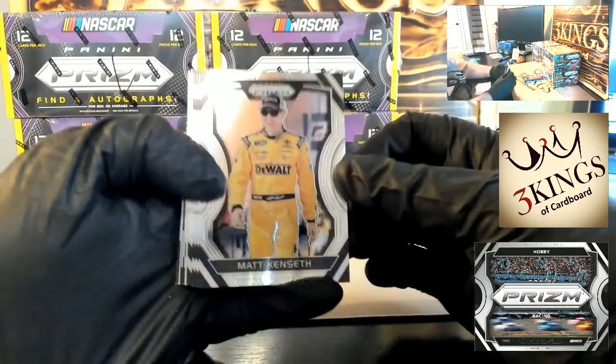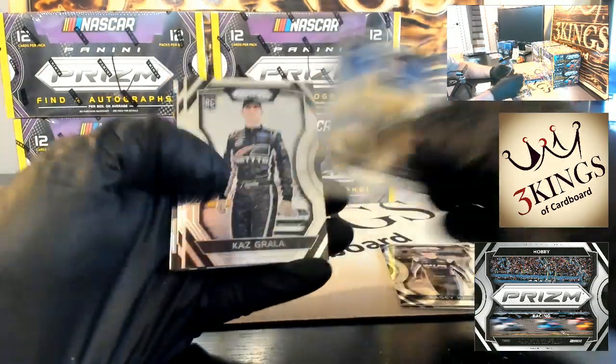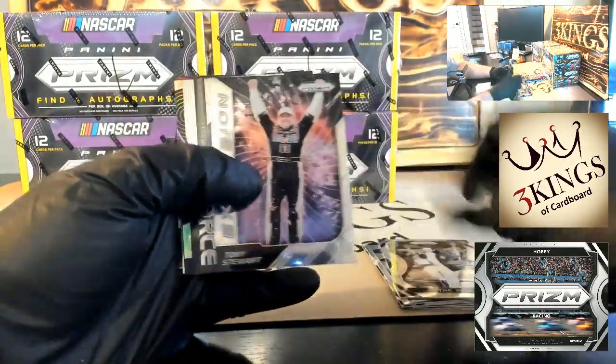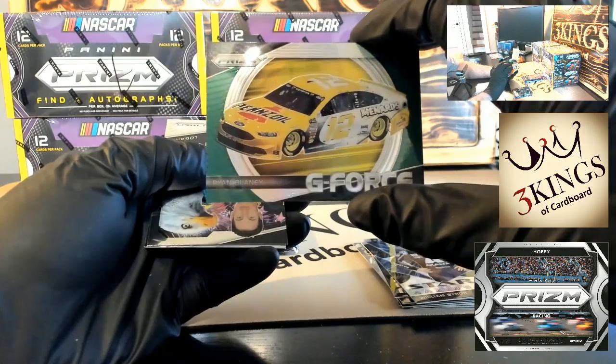So we have another half case of this. We have a full case of 18 certified in the wings. And we have Grala rookie. The two boxes of Prime on the way. Green, G-Force, Ryan Blaney.